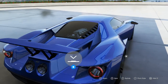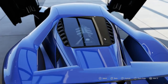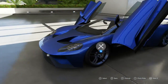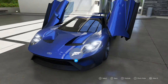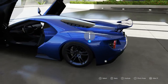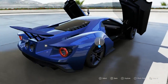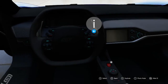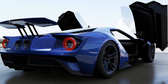See if it goes up. You see the doors. Start the Ford GT now.